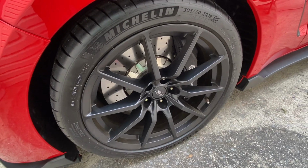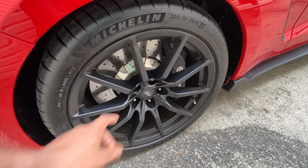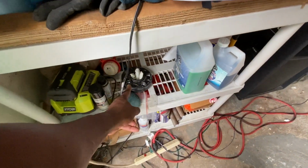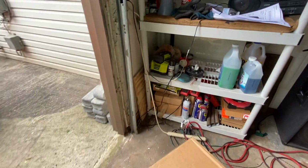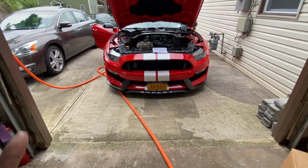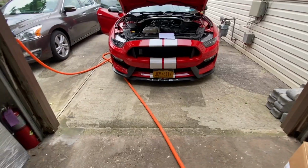So I don't want to have any problems when I get down to the track, so they removed my wheel spacers. I have the wheel spacers sitting over here. So the wheel spacers they took off, and I had to get two matching lug nuts to put on the car.